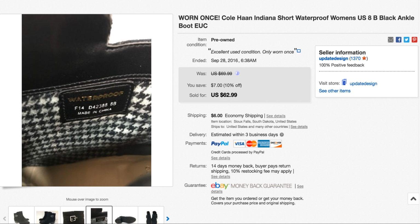Cole Haan is a highly sought after brand. Pick these up for about $4 or $5 at a thrift store, sold them for $62.99, and they paid $6 for shipping.